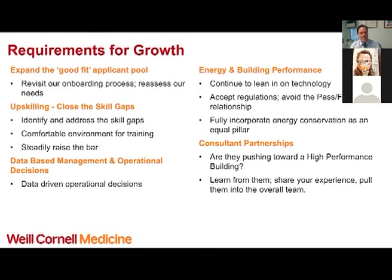And then, this slide really just summarizes the areas of focus that we needed to address and why we partnered with Urban Green on this. I think the next slides coming our way are really going to zero in on these things. Things like expanding our good fit applicant pool. We talked about that briefly.